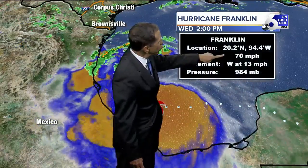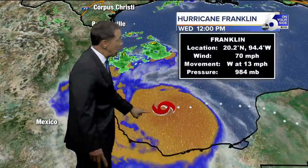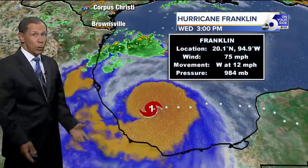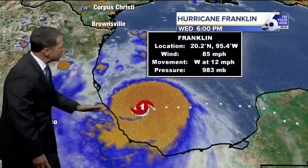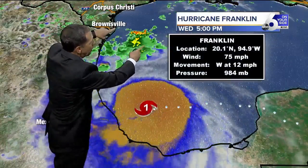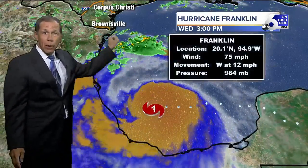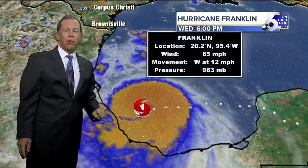And you can see the wind speeds change. 70, and then it became a hurricane, 75 again, and now 85-mile-per-hour winds. It's a Category 1 storm, so it is intensifying right now, and it is continuing to slam on in. I said it wasn't affecting Texas, but one of the spiral bands bringing some heavy rain is about to hit Brownsville here in the next couple of hours. So they will get some gusty thunderstorms there as well.